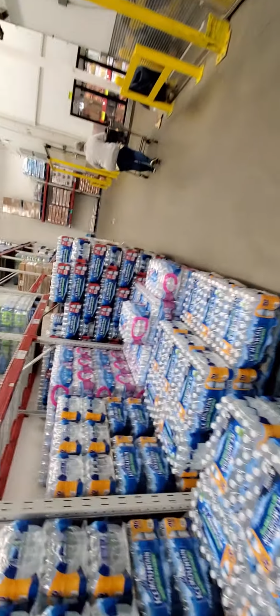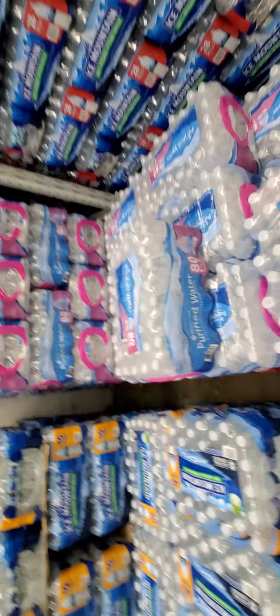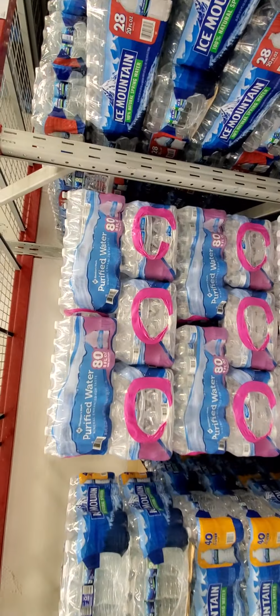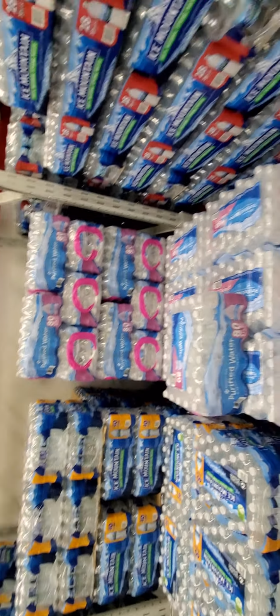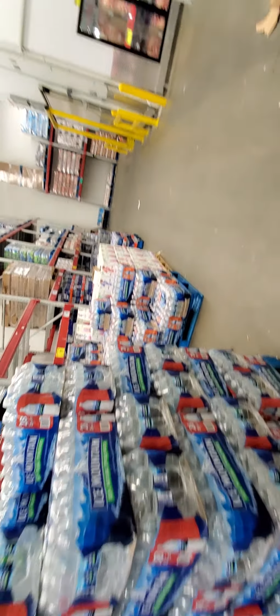But we also get these as a prepper in our Prepper Pantry too. The 80, the short bottles, like the little kid bottles, and they are $7.98. So I already grabbed 2 packs of those today. We'll get 2 more packs. We have a limit of $50 a month to do our Prepper Pantry with.